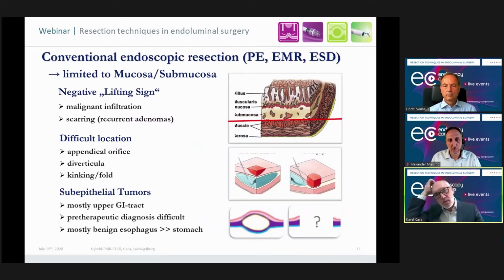But we cannot always solve everything with EMR and ESD, especially if we have scarring, or a non-lifting sign due to malignant infiltration of the upper submucosal layer, or scarring after previous EMR or polypectomy, or a difficult location of the lesion, like at the appendiceal orifice, in a diverticulum, or behind a kinking or a fold, or subepithelial tumors. There we clearly need full thickness resection techniques.